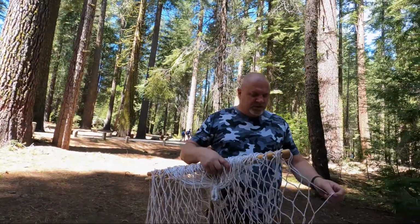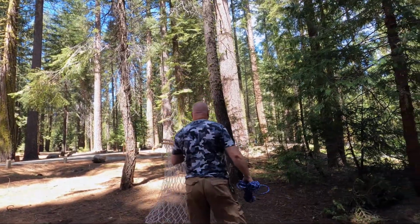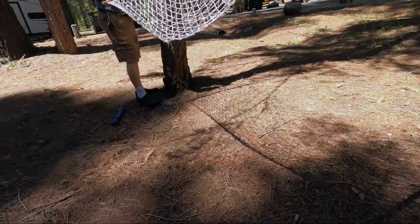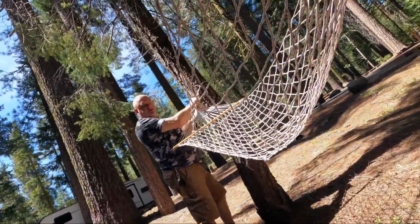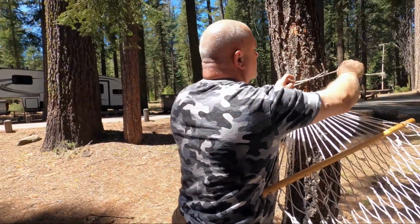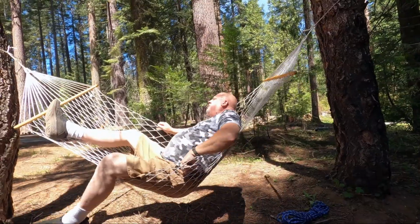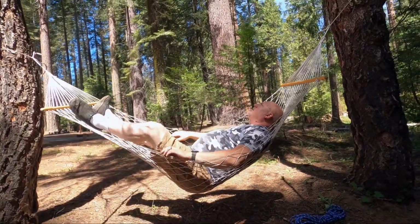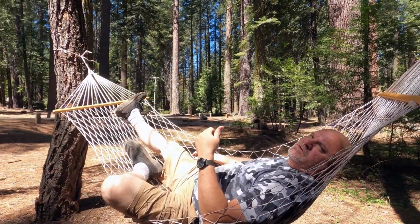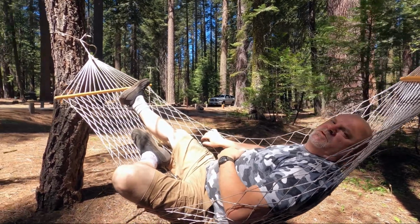One thing you do is hang a hammock. Let's hang this bad boy up. All right, I'm in. There you go. Hammock installation 101. Check. Now it's time to start relaxing.